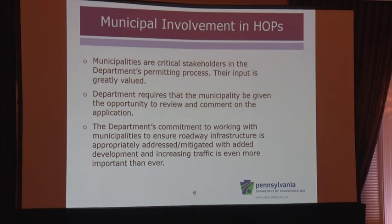So the department is committed to working with municipalities to ensure roadway infrastructure is appropriately addressed or mitigated with the added development and increasing traffic, which is even more important than ever. PennDOT's not going anywhere, and now they're in the municipalities. So we have a relationship, a committed relationship, with the municipalities. So we want to hear from you guys. We want to hear more from you than we do the developer, to be honest, because we really take all of the comments and input from the municipalities into the entire review process.